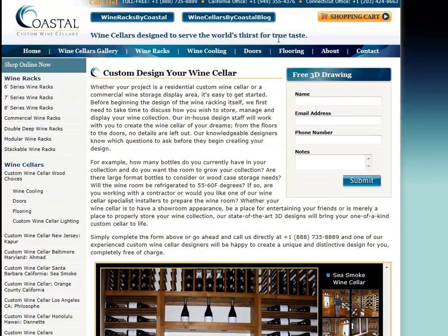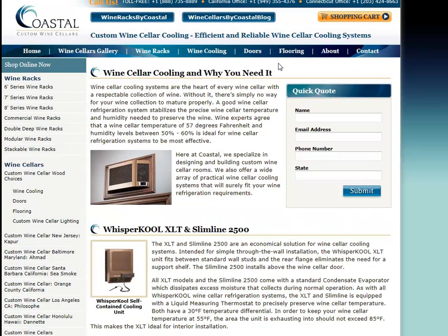The cooling units that we offer, there are three ways to cool a wine room. There's self-contained cooling units that mount through the wall, ductless air conditioning systems, or ductless split systems as they're called. We also offer ducted air handlers so that there's no visible equipment in the wine room. We offer Whisper Cool, Cellar Pro, US Cellars, as well as Cellar Mate products. So I'm sure we can help you determine which is just the right fit for your particular size and location of your wine room.